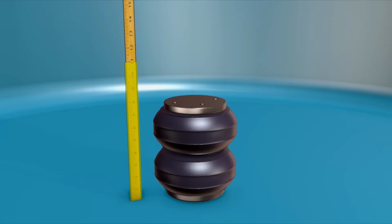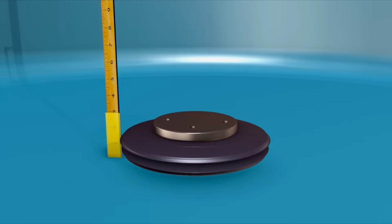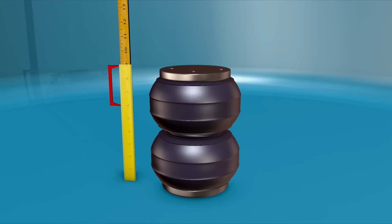Ours have a maximum height of 12.5 inches, which is full inflation. When you deflate it, it can be compressed down to 2.8 inches. Clearly, ride quality will be diminished drastically at both minimum and maximum height, but there is a sweet spot, which is between 6 and 9 inches in overall height. So to optimize ride quality, we're shooting for right down the middle at 7.5 inches.